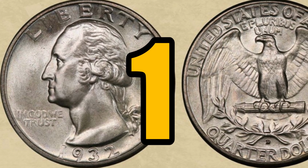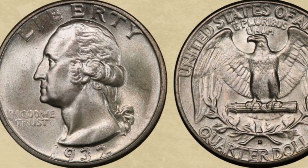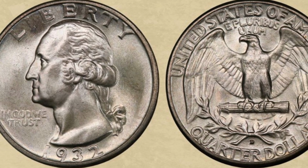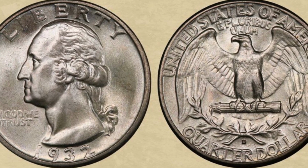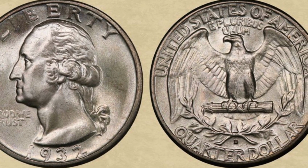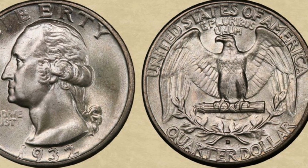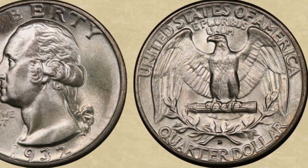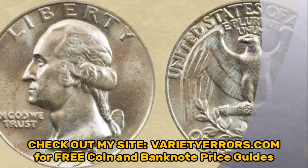Last on our list is the rarest of all Washington quarters in gem condition, and that is the 1932D. Even for circulated examples, these are typically around the $40 to $80 range. Circulated condition coins close to mint state can sell in the hundreds. A coin in the MS60 range can sell well over $1,000, with gem coins selling for over $10,000. A certified example from PCGS, graded MS66, is valued at an amazing $85,000 for one quarter.